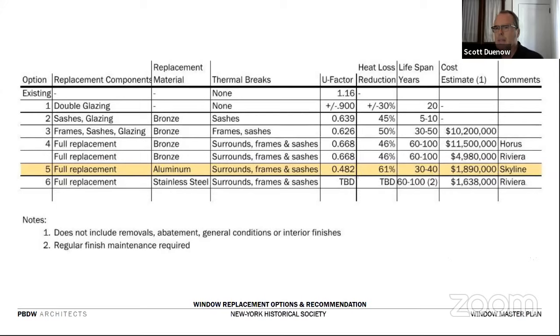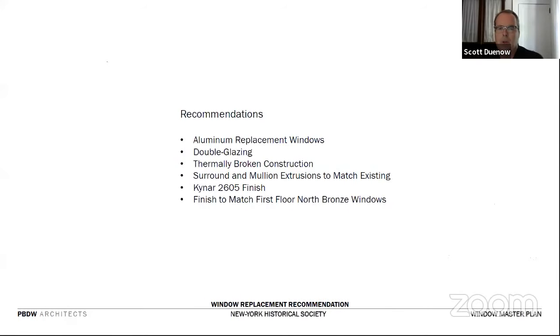Energy consumption is important to the Historical Society, obviously, as a nonprofit. And so they're very interested in pursuing a solution that will help with that as well. So the final recommendation we came up with was using an aluminum window with double glazing, thermally broken construction, and the surround and the mullion extrusions will match exactly what is in the windows now. We'll see some details of that coming up.